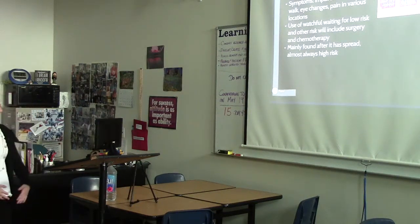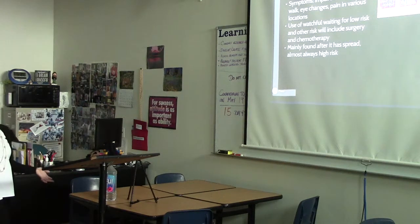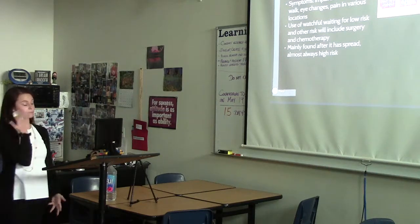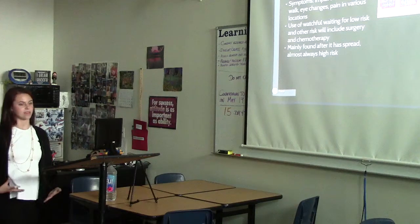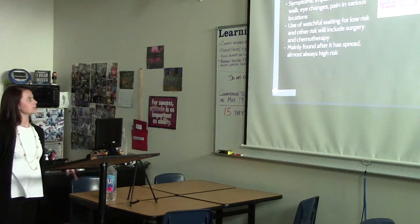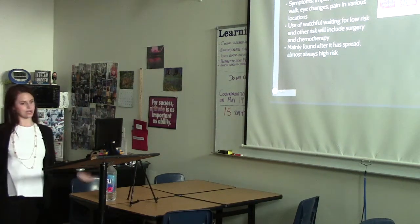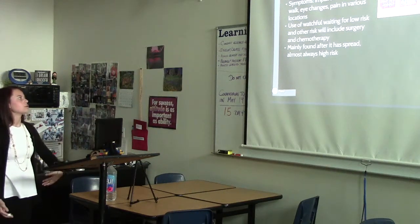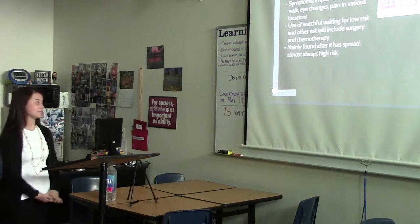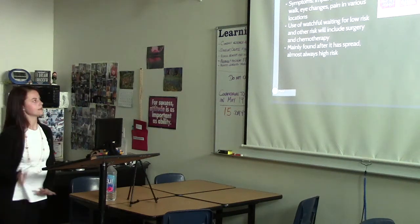The next one is neuroblastoma, and this begins with immature nerve cells in kids younger than 5 and in your adrenal glands. This makes up 7% of all childhood cancers, and the symptoms are impaired ability to walk, eye changes like blurred vision, or pain in various locations, usually where the cancer is. Often watchful waiting is used for the treatment, which is if you have a low risk neuroblastoma, they will just keep bringing you back in for repeated visits and make sure it hasn't gotten any worse. And if it does, then it will include surgery and chemotherapy to get rid of it. But most of the time it is found after it has spread through the blood and possibly to your organs. So that would make it a high risk neuroblastoma, and it would be immediate surgery and chemotherapy.